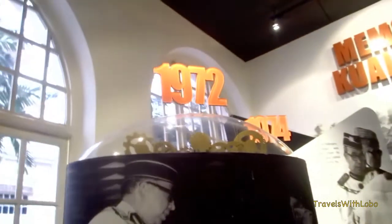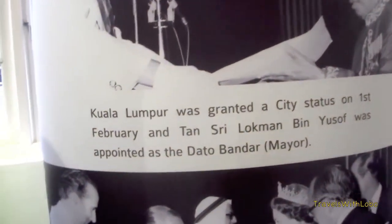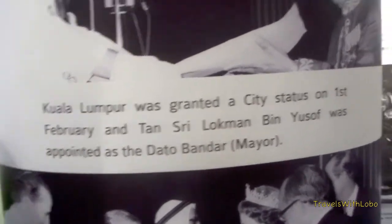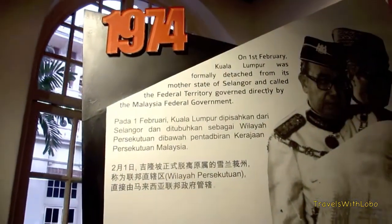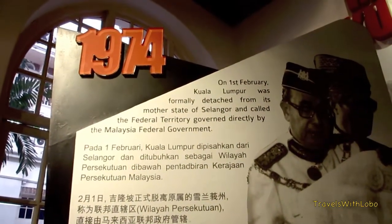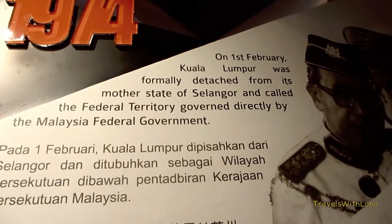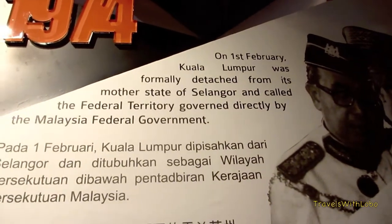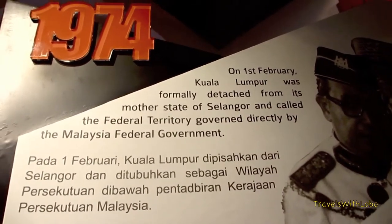In 1972, Kuala Lumpur was granted city status. And in 1974, Kuala Lumpur was formally detached from its mother state of Selangor and called the federal territory, governed directly by the Malaysian federal government.